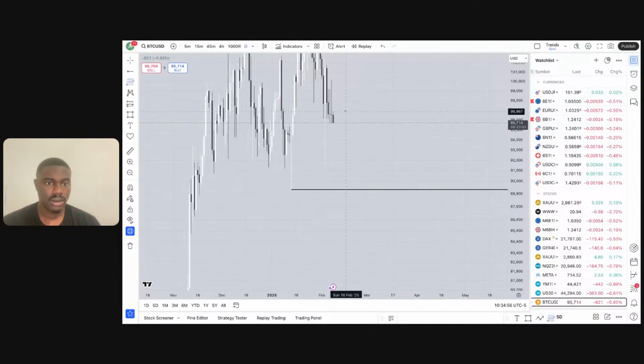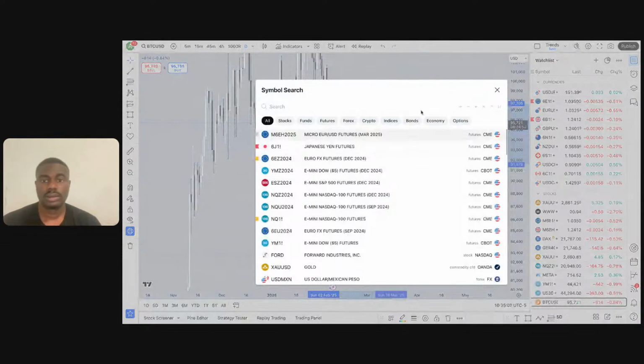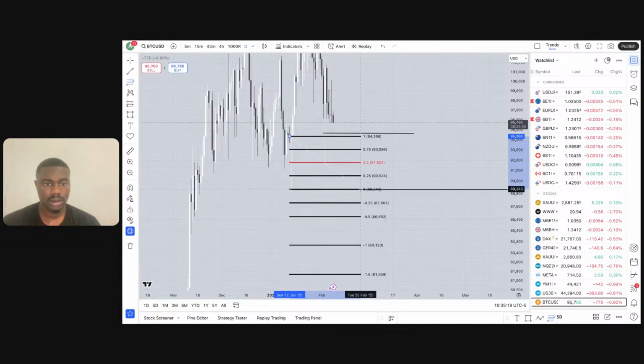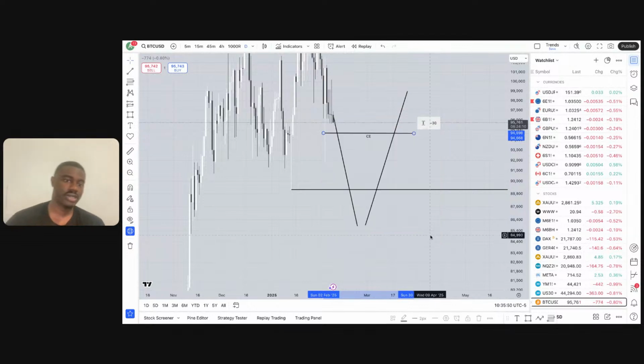I would be looking here. I would want to know how the market respects this. But then I would want to see us potentially get down here. I'd be looking at this level here at 95,761. See how we react to that. If we fail to stay above that, then I'm looking right here. Maybe a sweep, right, for it to go lower and then go higher. But it really depends on how we respect that.